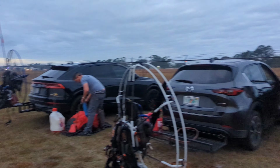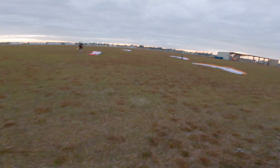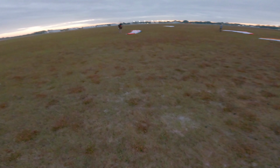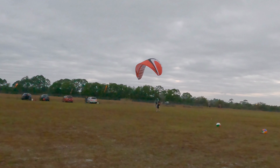Today, the fellas and I were taking off to do a little flight between the layers of earth and cloud. There's Scotty. Hello. Motor started up pretty nice. Everybody had their wings all laid out. Nice inflation, Scott. Scott got right up in the air.